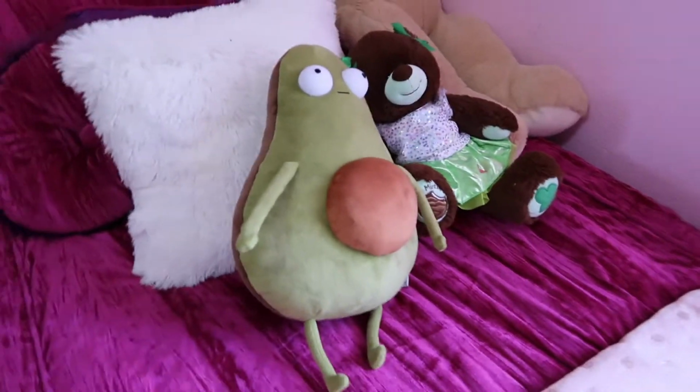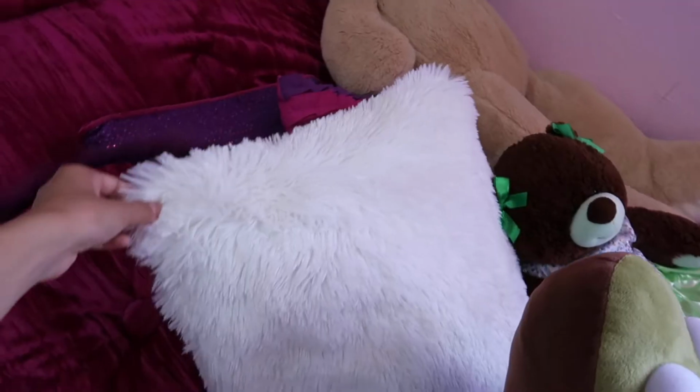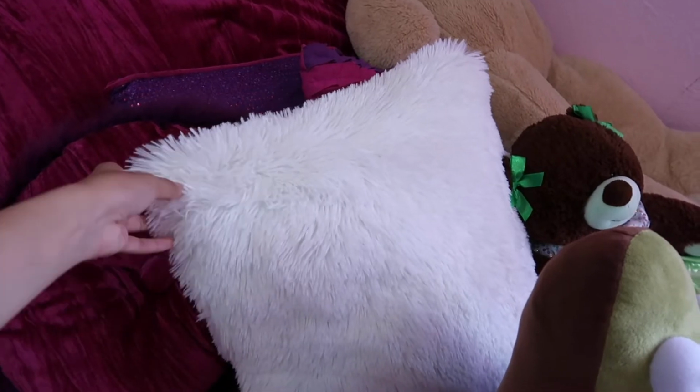I don't know, okay? Don't judge me. Another guacardo, which I won in a giveaway recently. I love guacardo, like I said. This pillow is not from that collection. I don't know where it's from. My friend Brie got it for me.